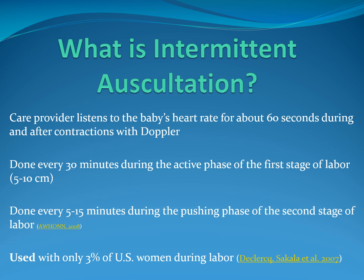So what is intermittent auscultation? It is when a care provider listens to the baby every once in a while, usually in active labor. The recommendation is to do it every 30 minutes. And then once the mom is pushing, not when the cervix is complete, but actually pushing, it's 5 to 15 minutes apart. And we're listening for about 60 seconds. You want to be able to hear during and after a contraction.